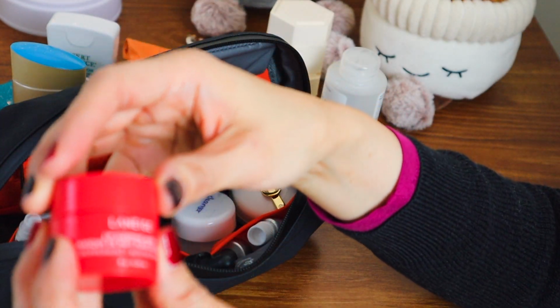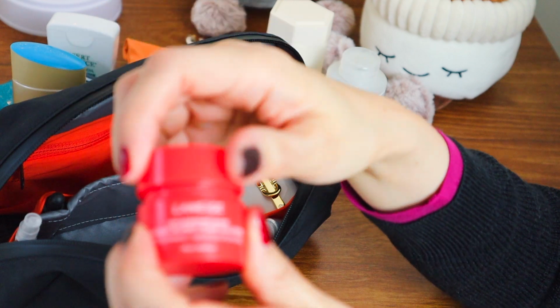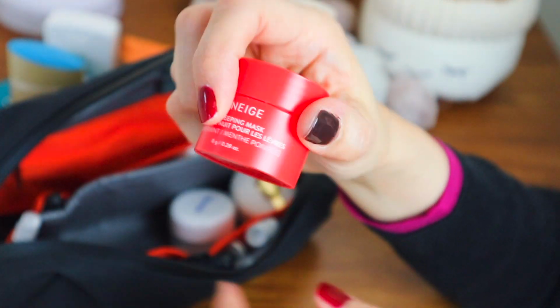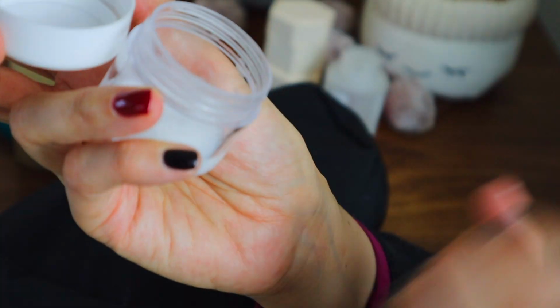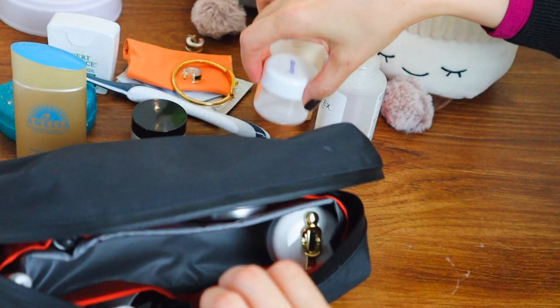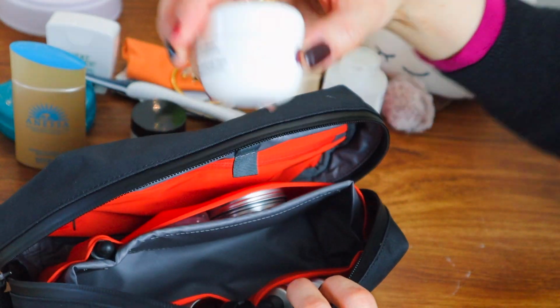My lip mask by Laneige, I really recommend this one. It lasts forever and it really makes your lips moisturized overnight. And then another cleanser, so I have a double cleansing system, which again takes a little more room in my pouch. And then I have my eye cream.